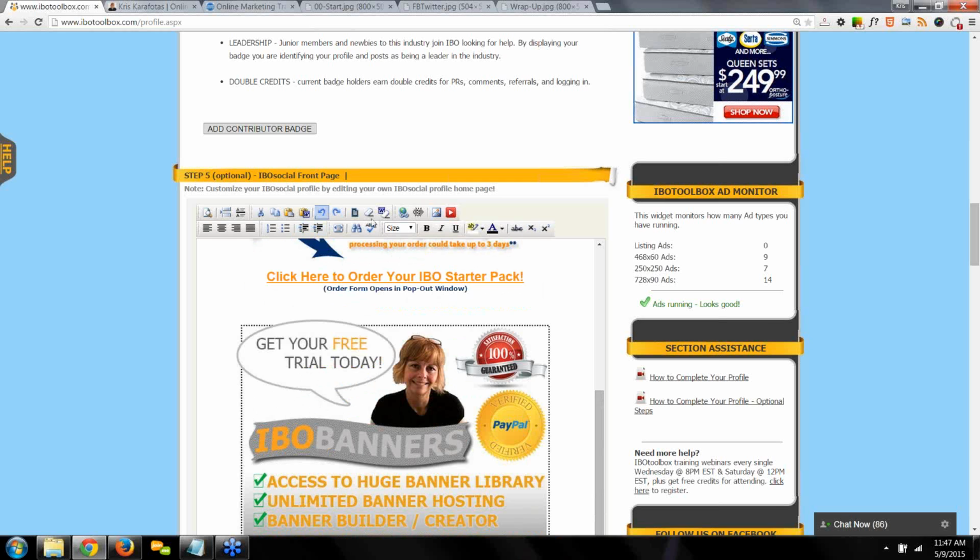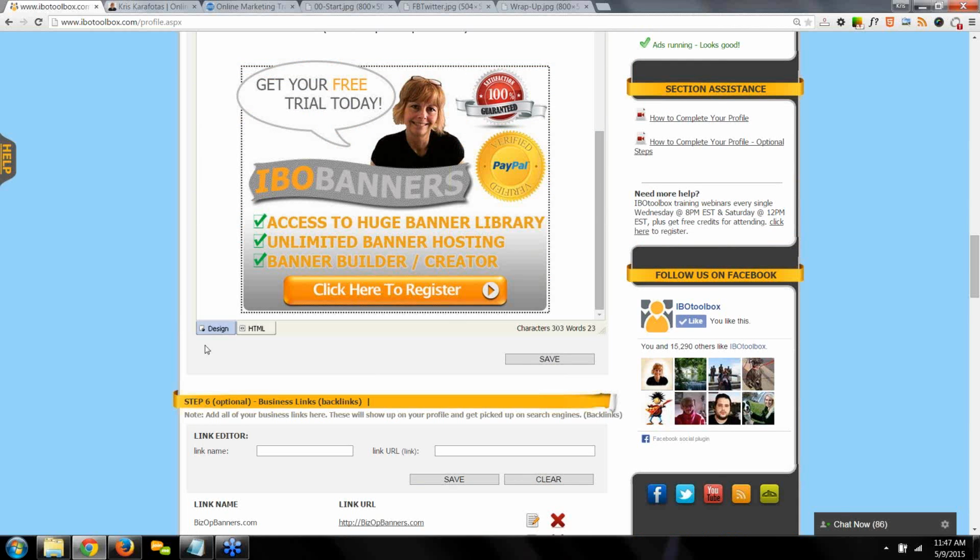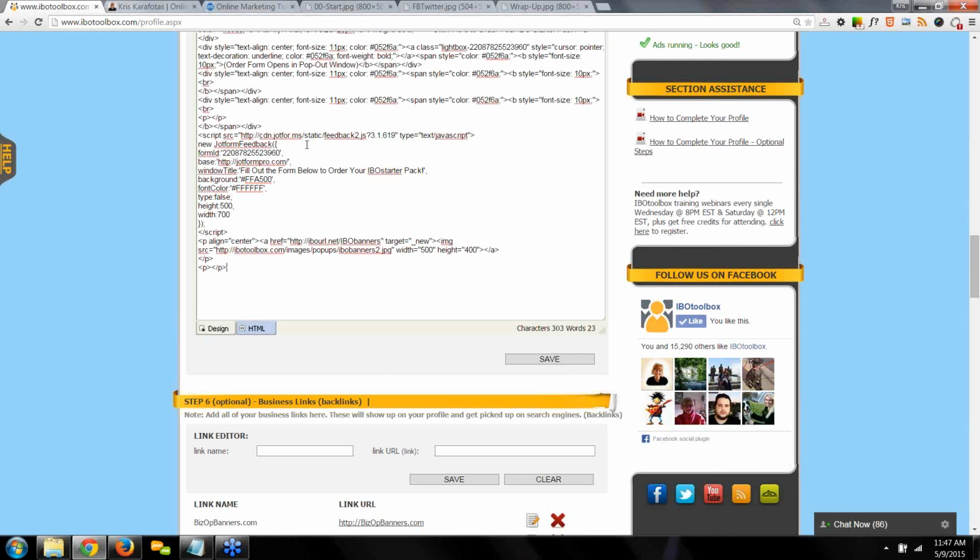Now you can use the editor here. You can add video. You can insert an image. You can do all kinds of things. Text. Change the size. You can highlight, background color, the font color. But what I did with mine is I did the HTML because, you know, graphics and all of that.